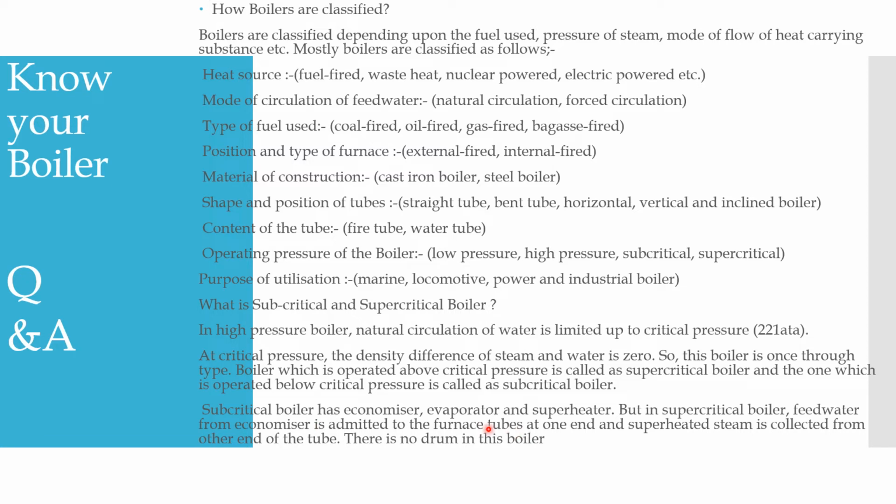A subcritical boiler has an economizer, evaporator, and superheater. Whereas in a supercritical boiler, feed water from the economizer is directly admitted to the furnace at one end, and superheated steam is collected from the other end of the tube. There is no drum inside the supercritical boiler. It is without a drum.